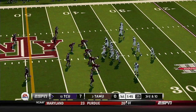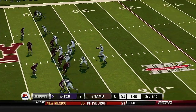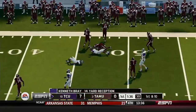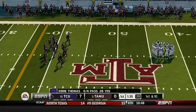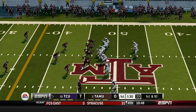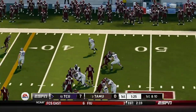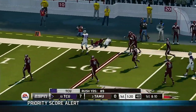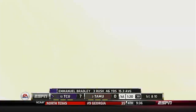Third and 10. Ball on their own 39. And he hits him hard at the 47-yard line. He's at the 30, and they push him out around the 19-yard line. Great run by the back there. He could have gone all the way.